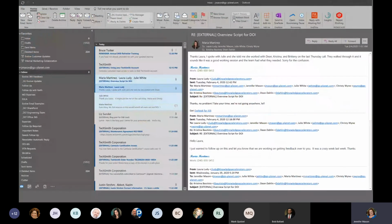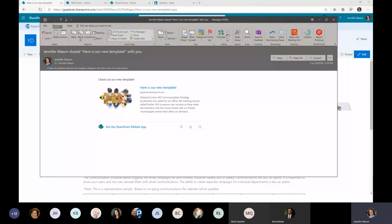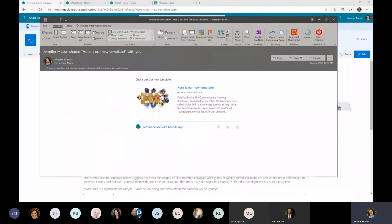And it is just a really great way to work and interact with others. All right, and that will come in just a minute here to my inbox, and I'll show you guys what that looks like. Okay, so this is coming into my inbox. I'm seeing the image here, I'm seeing our template, and I'm seeing the content that was in my email.